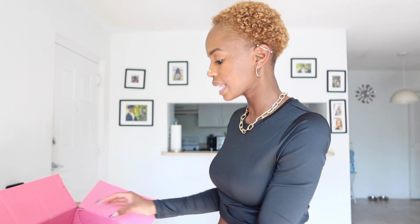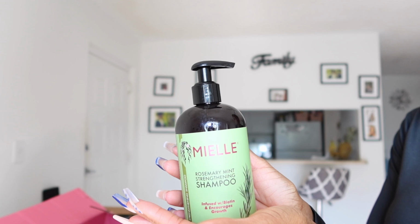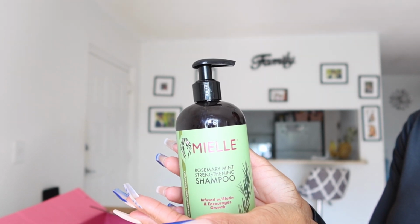And I have the conditioner. I've been using it on my hair, so I already know how it looks, how it feels. And yeah, this is the conditioner again. I have the shampoo also. The shampoo is good. It's good on my hair. It feels a little dry when I'm using it, but that's fine because I'm going to be using the conditioner. That'll be fine.